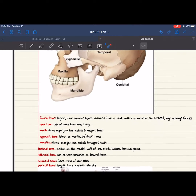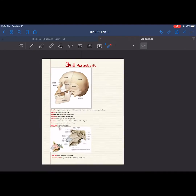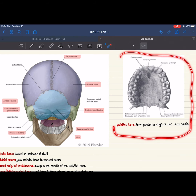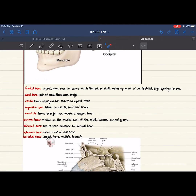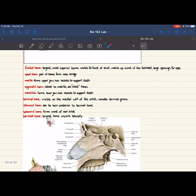Then we have the maxilla, which forms the upper jaw, and it has these sockets that are able to support our teeth. So another part in that whole jaw portion is the palatine bone. I'm going to talk about this a little bit more later, but this is the part that's like a palate expander when you go to the dentist. After the palatine bone, the zygomatic bone, which is lateral to the maxilla. They are our quote-unquote cheek bones.